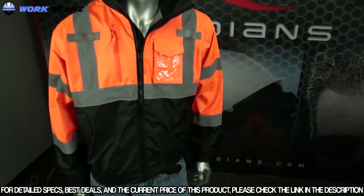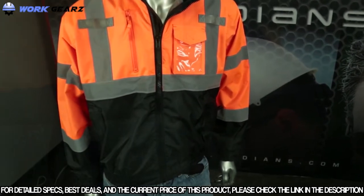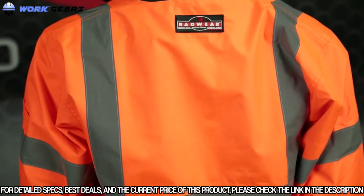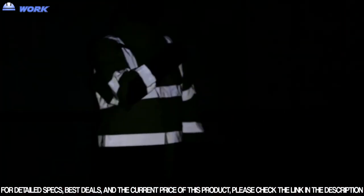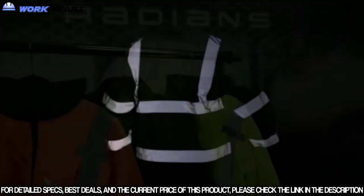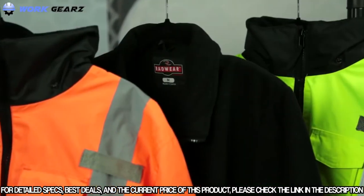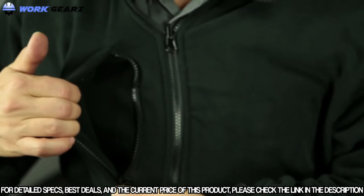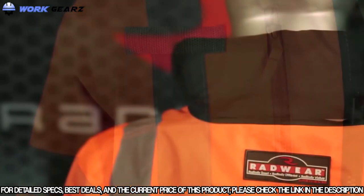The black bottom and sleeves add an element of style and hides dirt, which often accumulates around the waist and wrists in harsh environments. To keep you protected in both broad daylight and low light conditions, the SJ21B has horizontal and vertical 2-inch silver reflective material tape and is available in Hi-Viz green and orange in a full range of sizes from medium to 5X. In addition, this jacket is strategically designed with many other features to improve productivity, convenience, and comfort.